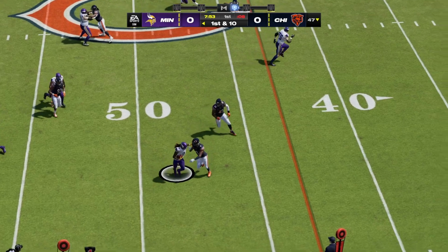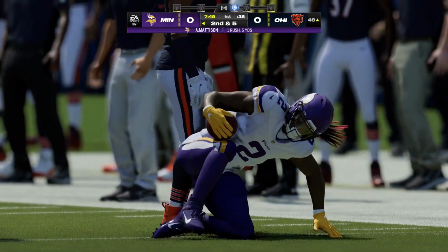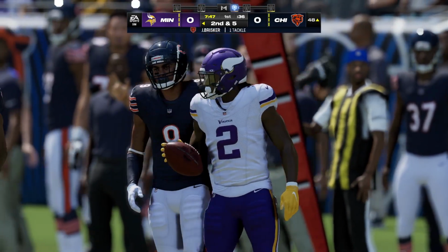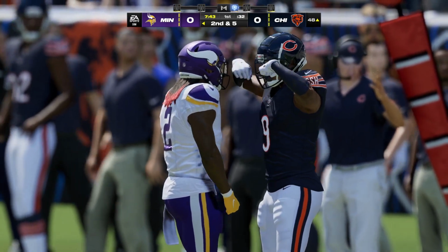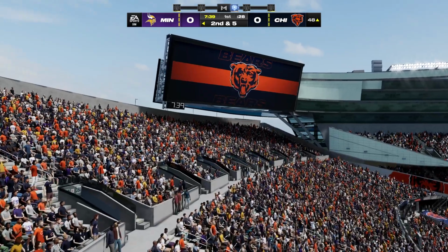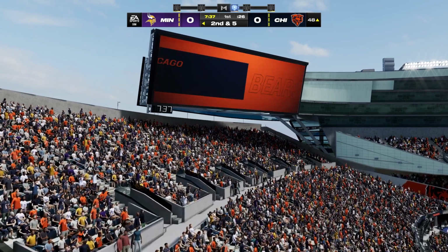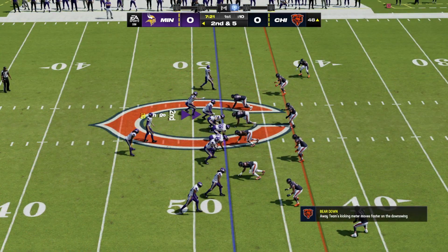First carry now for Alexander Madison. And he's got it across midfield and into Bear territory. Stopped on the play by Jaquan Brisker. And that's exactly what you want on a first down run. Pick up 5 yards, bring up 2nd and 5. The defensive line, though, they've got to figure out a way to out-leverage the guys up front because the offensive line is winning at the point of attack.